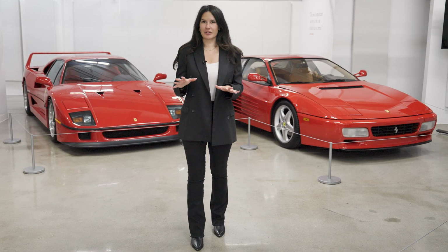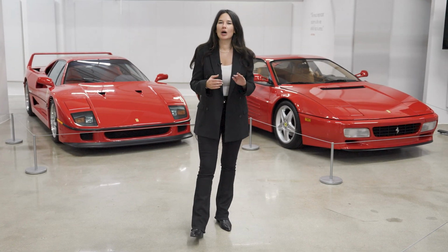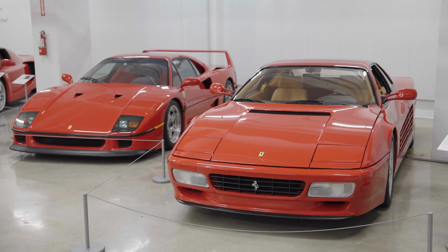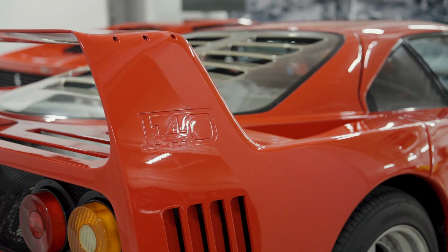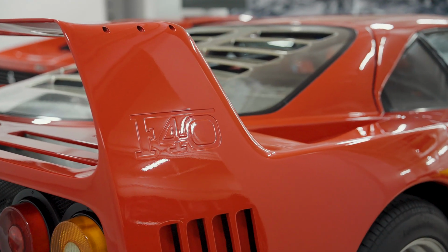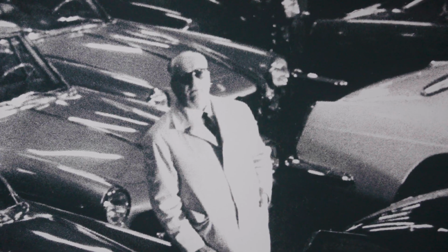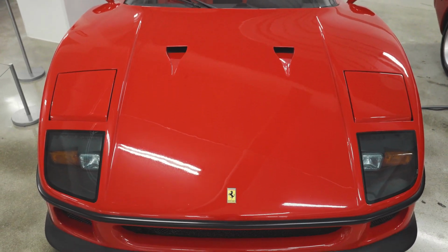From the 275, we skip almost 2 decades to come here on this side where we have 2 absolute queens made in Maranello, a 1992 512 Testarossa and a 1990 F40 US spec. The name, as many already know, stands for Ferrari 40. It was launched for the brand's 40th anniversary, and famously, it was the last car project approved by Enzo Ferrari himself, who passed away in 1988 at the age of 90.